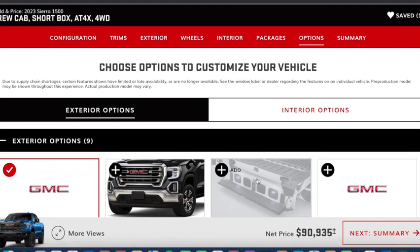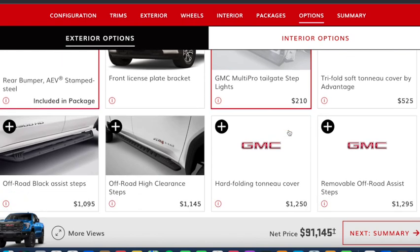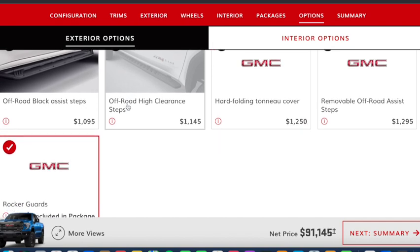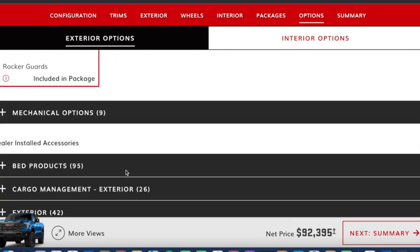And more options. You can option the heck out of this truck. I like this. This is cool. The tailgate step lights if you're tailgating at night for $210. Why not? We'll add it. Don't need to add any of this stuff because it comes with the package I just chose. We'll go with the hard folding tonneau cover, even though you can get some aftermarket for less than this. We'll go with the factory one. So the rocker guards, you can see, come included in the package.